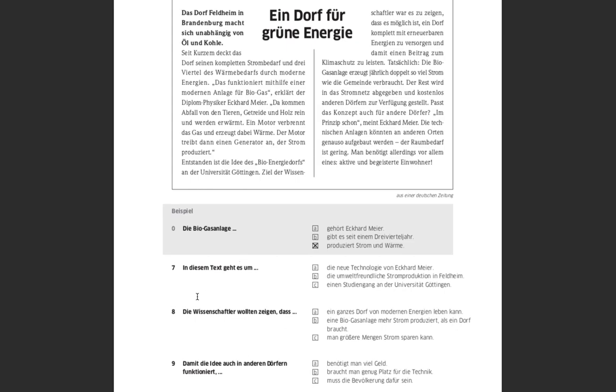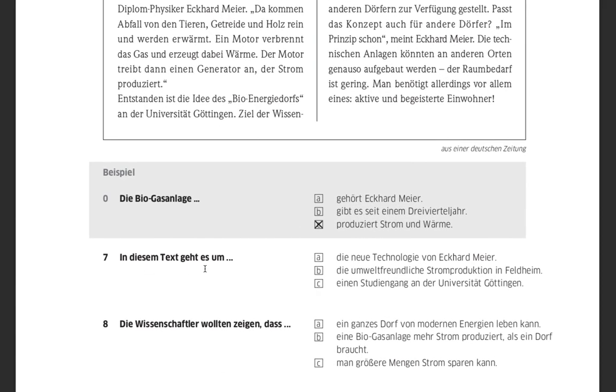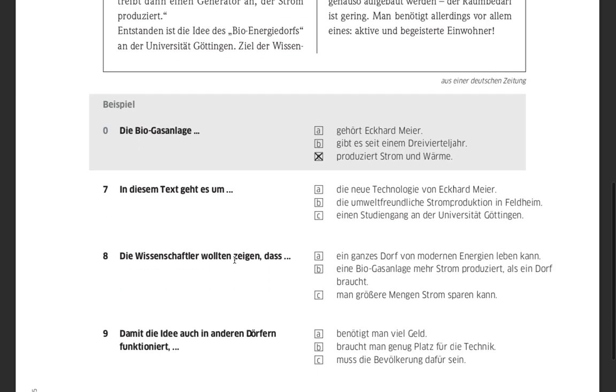Before starting with the reading, you should read the questions. Questions number 7, 8 and 9. There are three questions. So this seventh question, "In diesem Text geht es um", is always like this. The seventh question is always like this: the text is all about, meaning what this text talks about. This is about the seventh question.